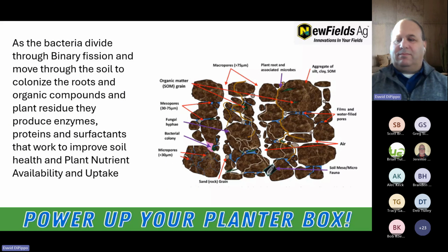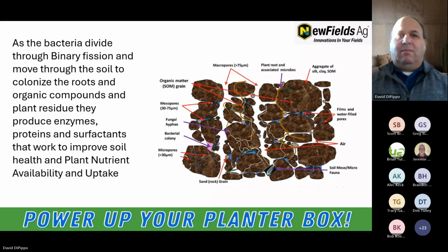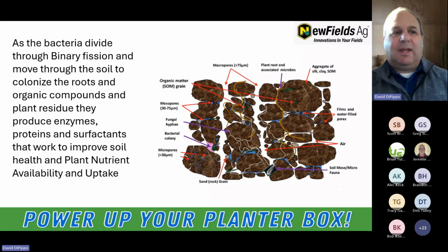So if you think maybe like there's genotype and phenotype, there's a lot of bacillus bacteria. There's a bacillus subtilis or a bacillus licheniformis, but all of them don't do the same thing. So if you have 5 labels for a product that has the same strain of bacteria, they may not all perform the same. Just something to consider when you're out there.